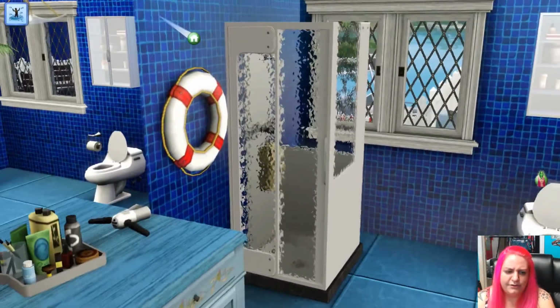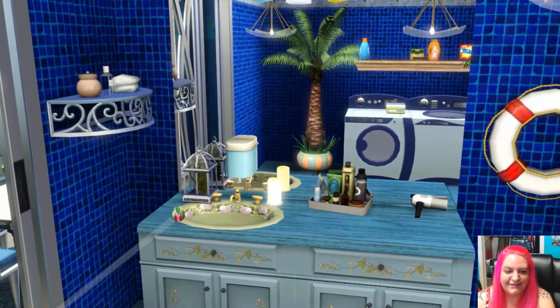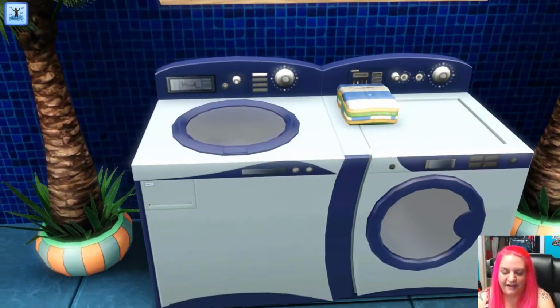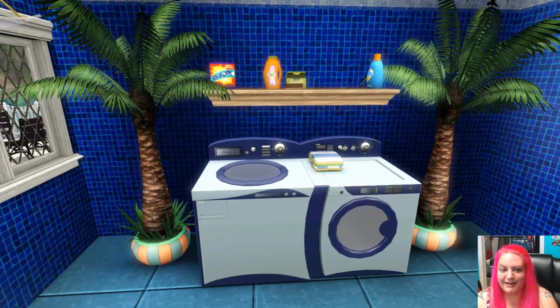All of these blues are so beautiful. And I see through the mirror, there's a washer and dryer behind us. So cute. Oh my gosh, this is so beachy and beautiful, and pretty much the epitome of everything that I love in this world. Oh, palm trees and the ocean and mermaids and fishies and aquariums and seahorses. Those are the things that I live for.